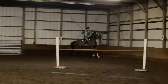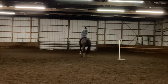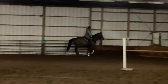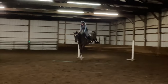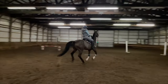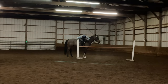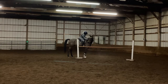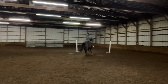So this jump, she was like, oh God, oh my God, what is that? What is that? Because it was obviously hard to see the pole and there's no ground line there because I ran out of poles. So she was a little freaked out about this jump. Look at how high over it she jumped. I just thought it was really funny because she could not figure this jump out. It was kind of the funniest thing ever. I just thought it was hilarious, but she got it eventually and she was like, ah, okay, I see.